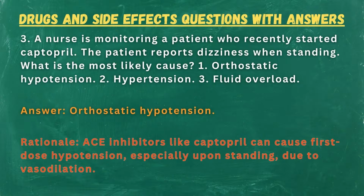3. A nurse is monitoring a patient who recently started captopril. The patient reports dizziness when standing. What is the most likely cause? 1. Orthostatic hypotension. 2. Hypertension. 3. Fluid overload. Answer: orthostatic hypotension. Rationale: ACE inhibitors like captopril can cause first-dose hypotension, especially upon standing, due to vasodilation.